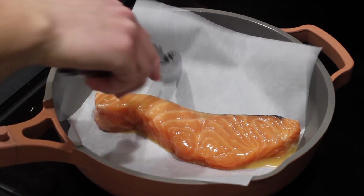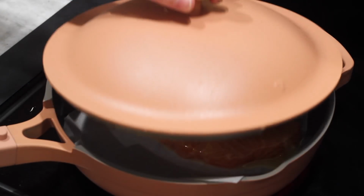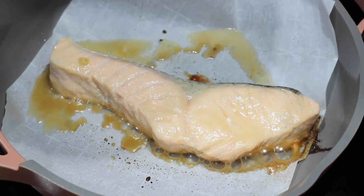Cause like, how can you hate a food item so much so that the sheer sight and smell of it just makes you dry heave? Crazy people. I don't know.